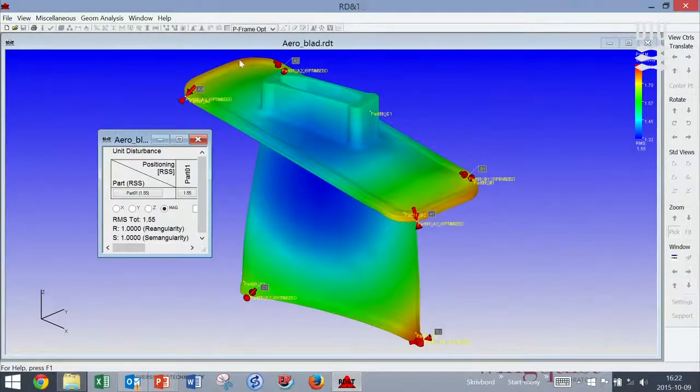I can show you that later, but you see here I have P-frame opt, I have pre-frame MEA, that's measure. So if I don't have a measure in this model, I can select to optimize with respect to all points on the geometry, or a specific or a couple of specific critical dimensions. So I have a slide on that.